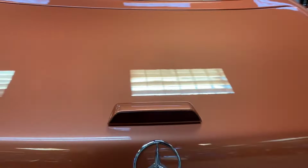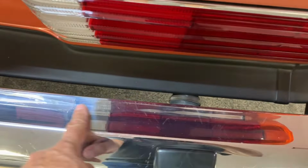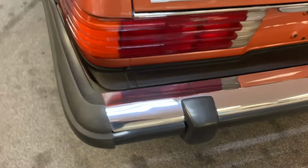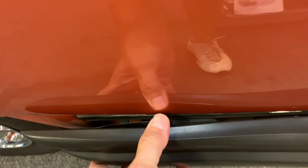All this trim was removed, assumably when this deck lid was replaced or repainted. And trim and lenses, all in nice shape. Bumper measurements are good. Some real light polishing scratches in the finish on these aluminum bumpers. End caps are in good shape. Bumper extensions are in good shape. Chrome tips in good shape. This rubber bumper extension is heat shrunken a little bit. Could stand to be rolled around there, but nothing too disturbing.